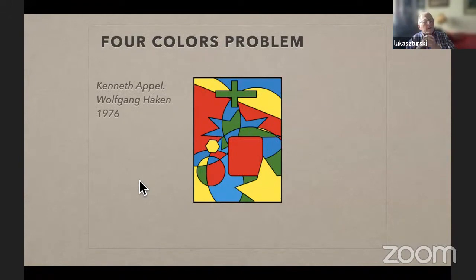Since I'm talking about the color conception, let me mention one of the color problems which has existed since the mid-19th century and which was called the four color problem. The four color problem is this: if we have a two-dimensional area with lots of different regions marked by lines, and we want to color it with the lowest number of possible colors in such a way that no two regions have a common color around the boundary, except that the same color may meet in one point.